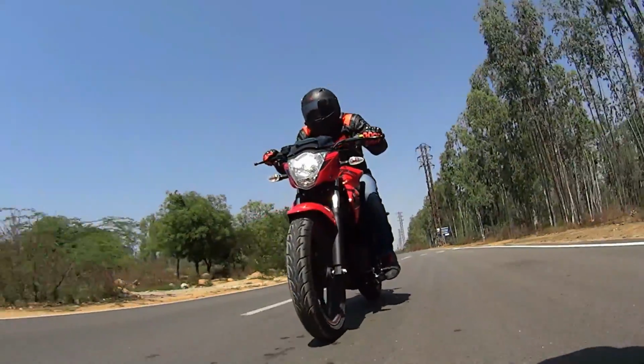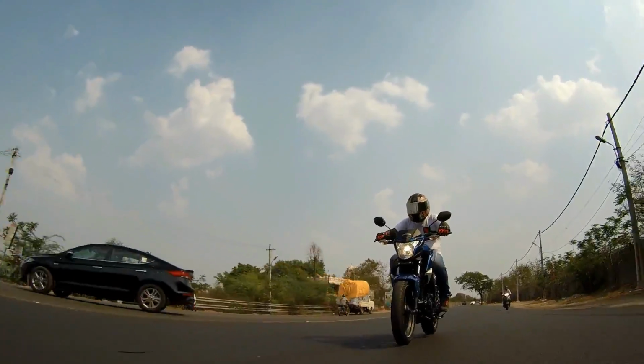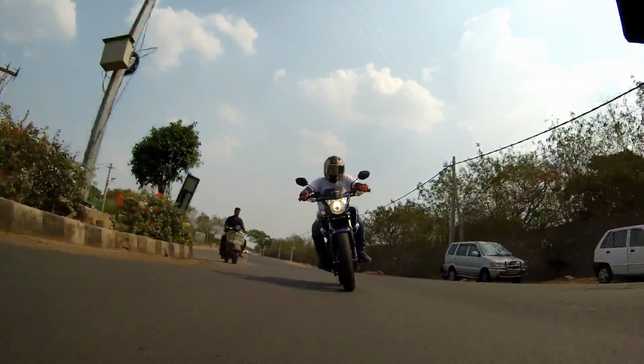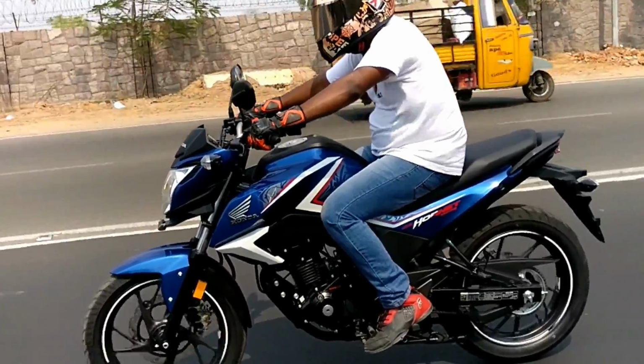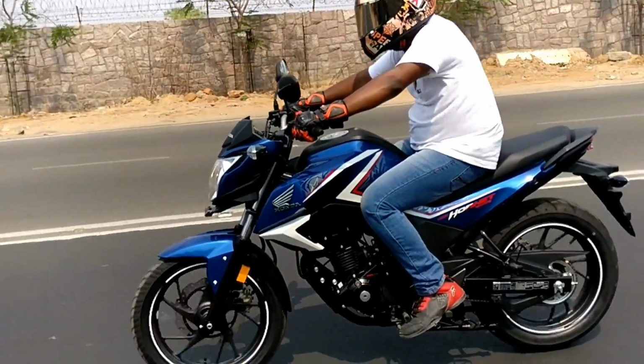The only downside though is the lack of pillion room. If you are slightly on the taller side and prefer a bigger, badass looking bike that offers great road presence while also offering great refinement and a super responsive engine, the Hornet is the bike for you.